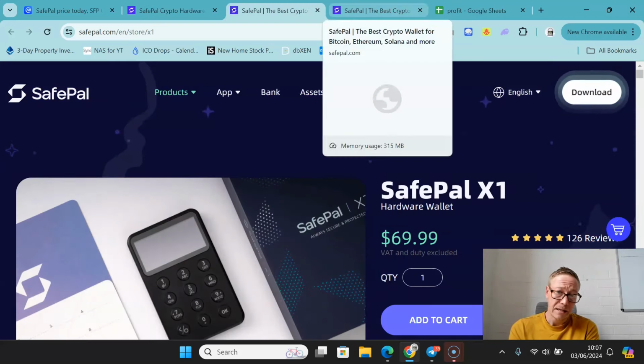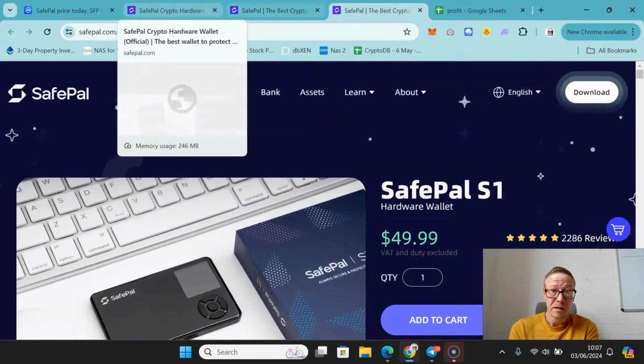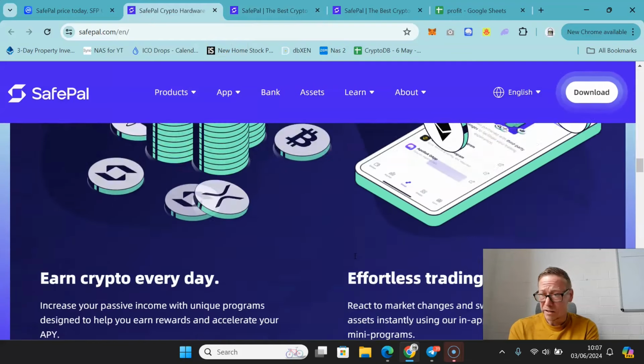So the Safepal X1 is $70. The Safepal S1 is only $50. So comparatively, much, much better pricing than what you're going to get at, say, a Ledger.